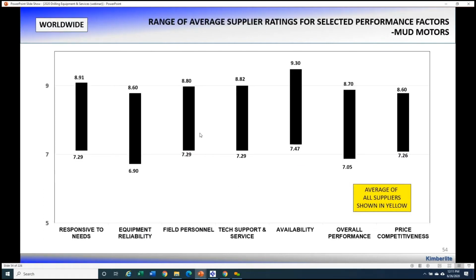And one of the first things that you'll notice on this particular graph is that there's quite a big variance between the ratings that these downhole mud motor suppliers are receiving on a scale of 1 to 10 on these key performance measures such as responsiveness to needs, equipment quality, reliability, competency of field service personnel, technical support availability, overall mud motor performance, and pricing competitiveness.